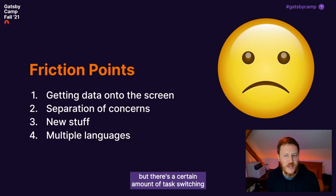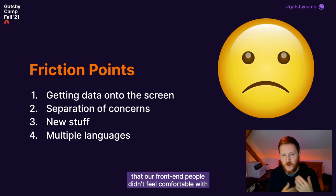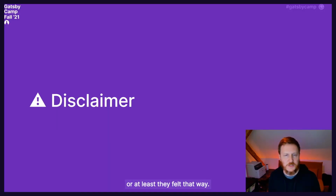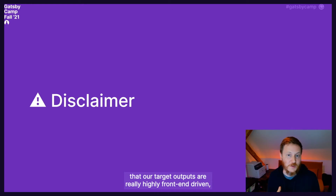And the final point was that we had multiple languages involved, and C# is great, but there's a certain amount of task switching that happens when switching between C# and JavaScript, and a lot of the backend stuff that our front-end people didn't feel comfortable with was sort of off limits to them, or at least they felt that way.